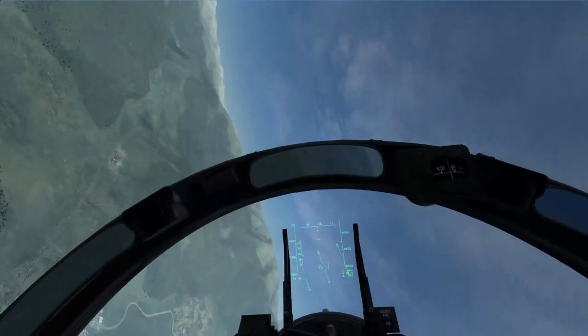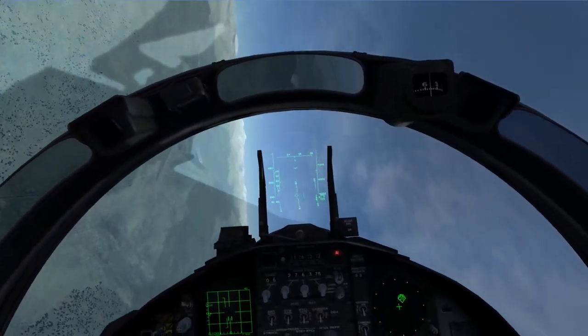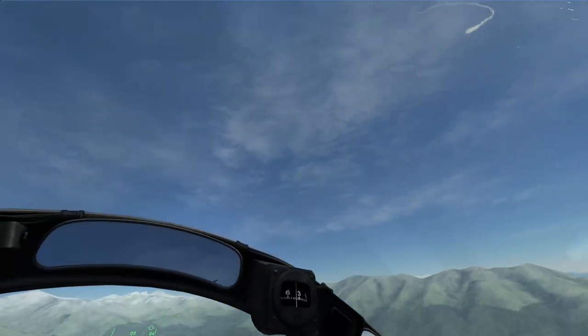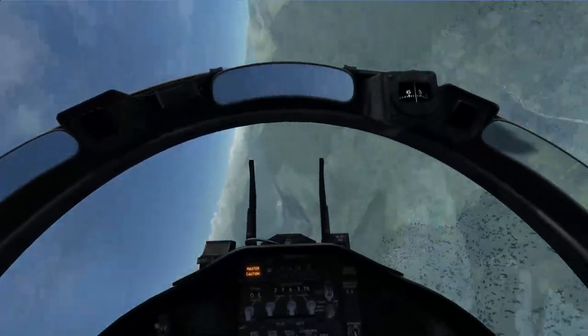So another advantage that we have over our Russian counterparts is that our missiles don't leave that huge white smoke trail that we see right here. That one actually looks like it might hit us. And it missed. Oh. Left engine fire. It did hit us. Right engine fire.